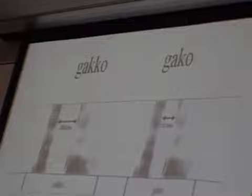Gakko wa ne, you are very good at it, no problem there, because it's gemination. And I deliberately pronounced gakko with a single K, and there's a time difference, of course. Next one. Okay. This is kitte, and ippai. Well, the story is the same. Next one, please.